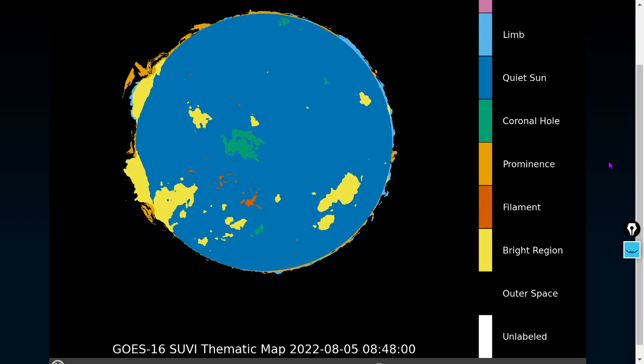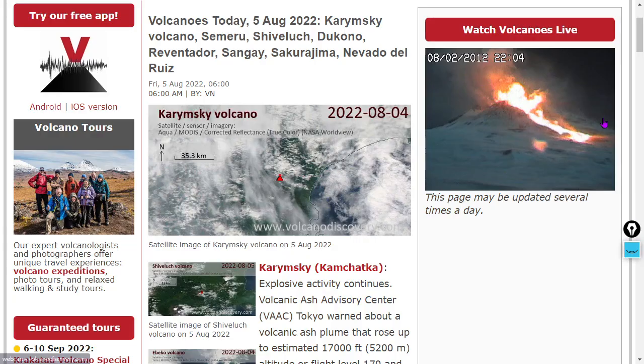Here's a thematic map from the GOES-16 SUVI, and this is just the last couple of hours here. This is the last about 2.5 hours. Again, you can see part of this prominence is still intact. Part of it is in the process of diffusing out into the greater solar system.